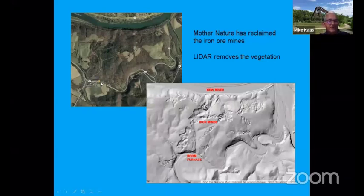The boom furnace is down over here. But when you look at a LIDAR picture, immediately you see where all the pits were for the iron mines. And this is a good example of the value of using LIDAR. And I'm going to show you a few other images that really have helped me as we explore some of these areas. So that's the boom iron furnace.